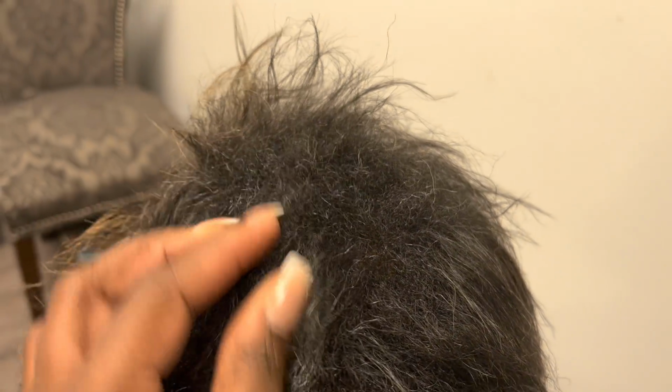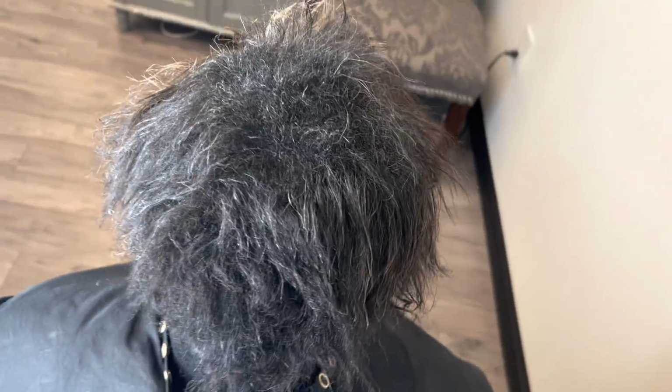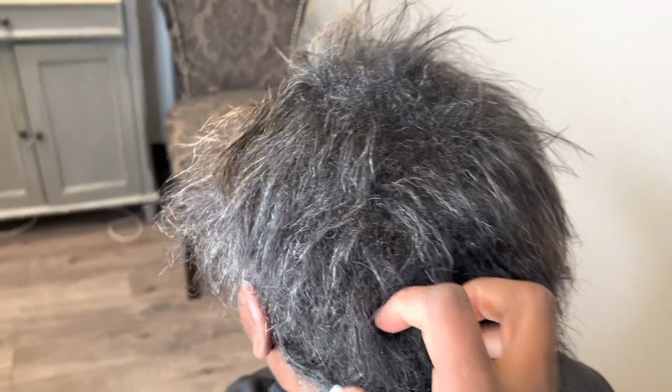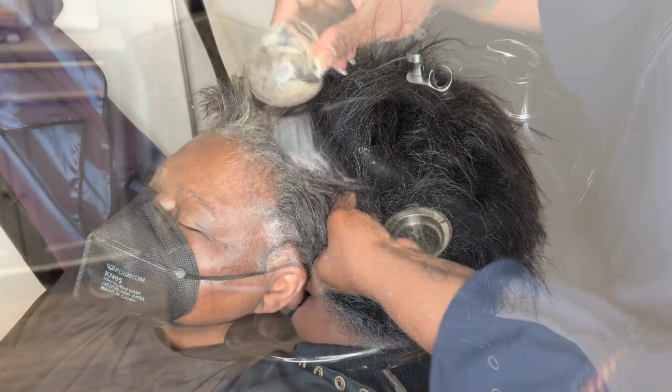So today we have a wash day with my client. As you can tell, she has some breakage going on. Also, today would be her relaxer day, but instead of going straight into the relaxer, we decided to hold off until her next appointment to allow her roots to have a little more density. That is definitely an option for those of you dealing with a situation like hers.